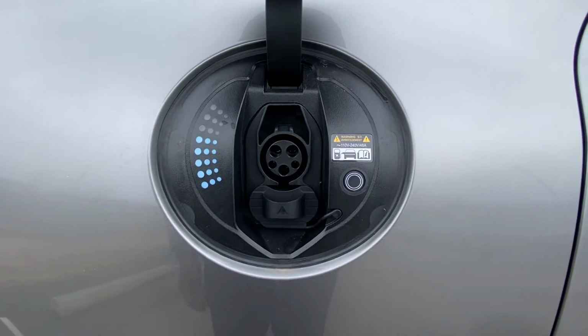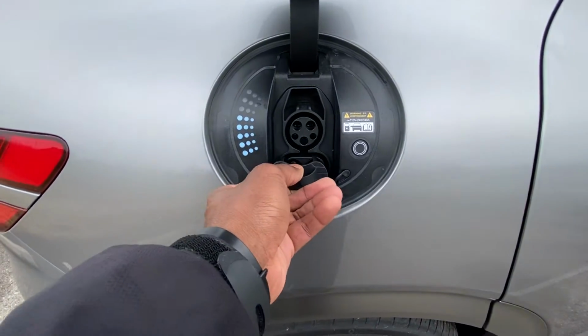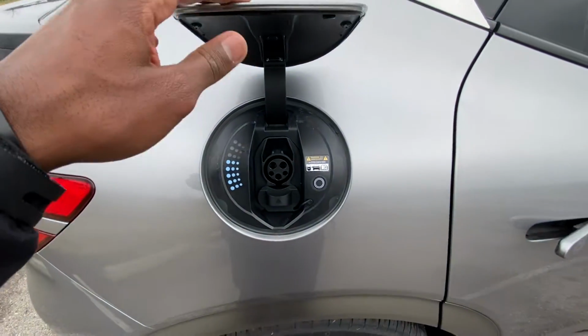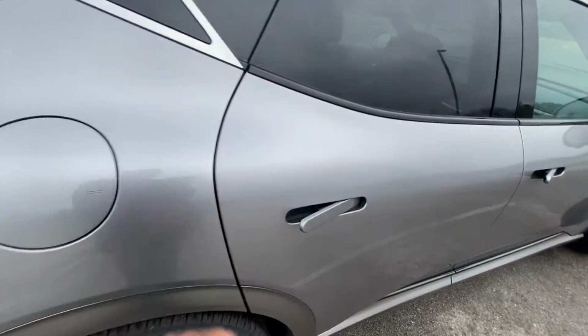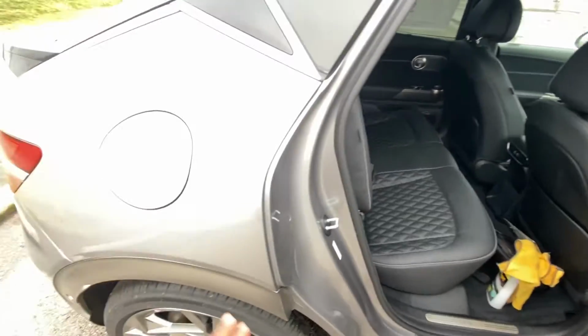But there's our charge port there. Now we do have DC fast charging capability, and we get that 800-volt system, so we can get up to 350 kilowatts in terms of the charge speed. And I like how that handle is too. It's nice and fancy. You don't have to push it or anything like that, and it just folds out and in seamlessly.